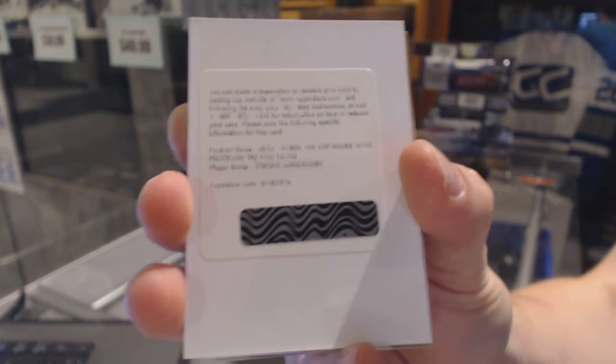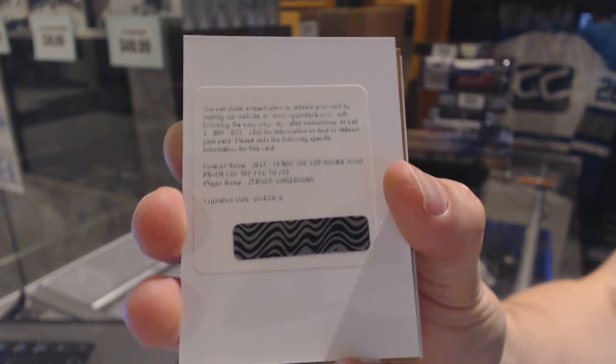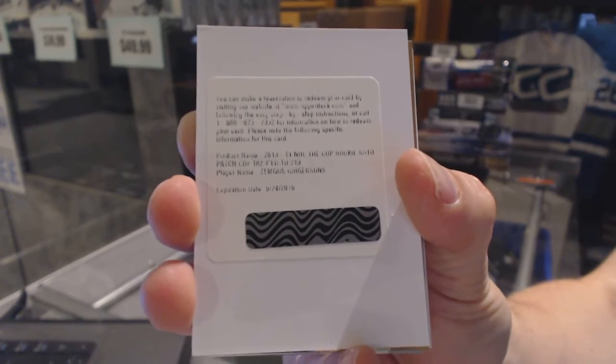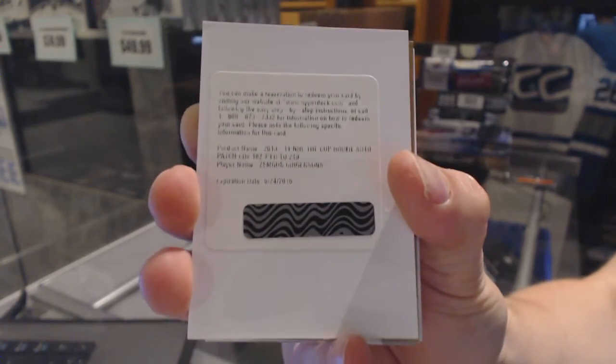Redemptions count. It's redemption for an autograph, right? So we've got a winner, first card. You guys do not disappoint me this time.